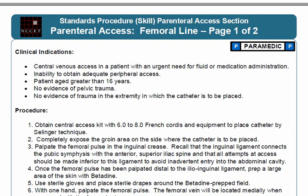The next procedural skill that will not be included is PAS10. This is parenteral access femoral line. Again, this is a central venous access line that utilizes a much longer catheter and a specialized catheterization kit. And this is not something we're going to be employing in the pre-hospital setting, and this will not be included.